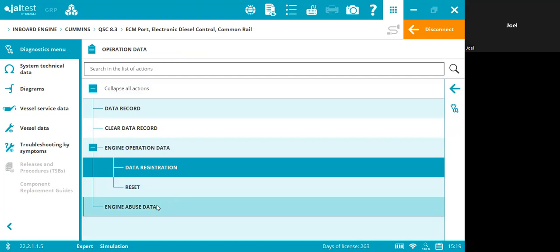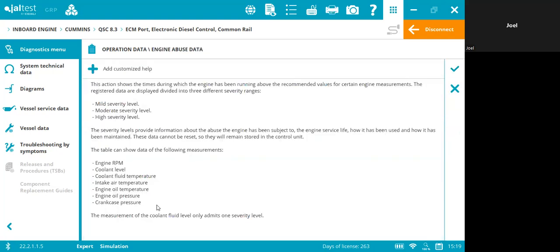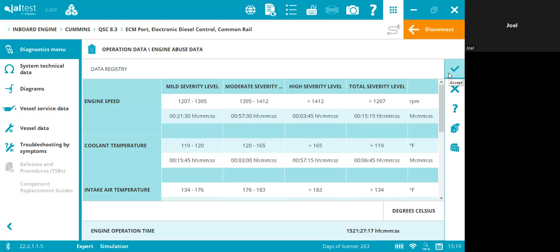And then abuse data. You'll see that it's got the severity of the data as mild, moderate, or high. Then it comes up and says you have some severity problems on engine speed, temperature, intake, and some other things. If I saw a total severity of several items, I might suggest to my client, hey, let's get a mechanical survey in here. Let's get a mechanic in here, look at this and see what you have. So I'm going to save that data.